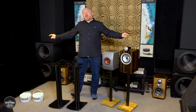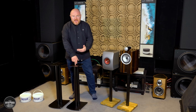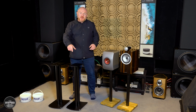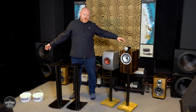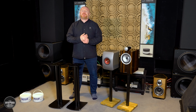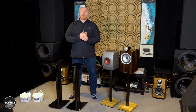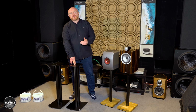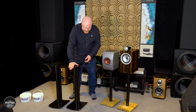bit of an unsung hero of a hi-fi system, which is why I've got the Sonus Faber Sonettos on the floor, because if we didn't have speaker stands, think what we would have to use to put our speakers on, or maybe we would have to lie on the floor to listen. I'm really not sure. So I think the speaker stand is a bit of an unsung hero of a hi-fi system that we very rarely think about or get excited about, but it performs a really pivotal and important role. And I really think these NeXXuses are good.